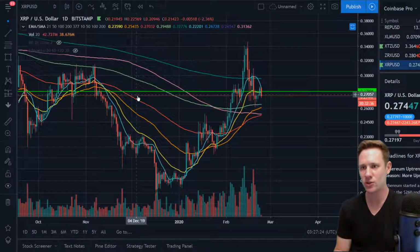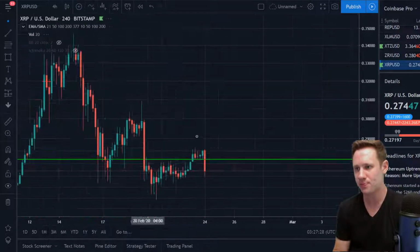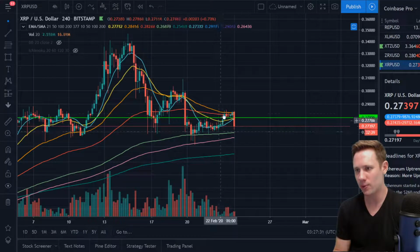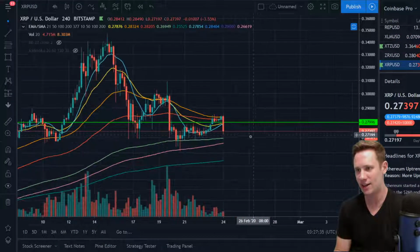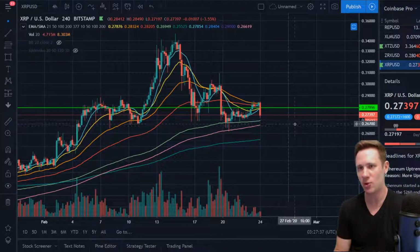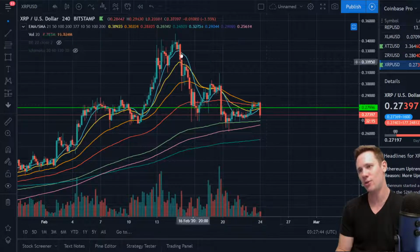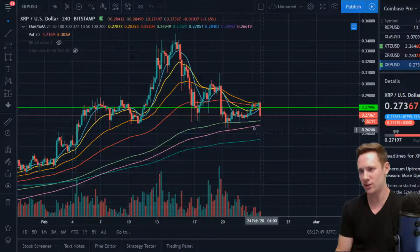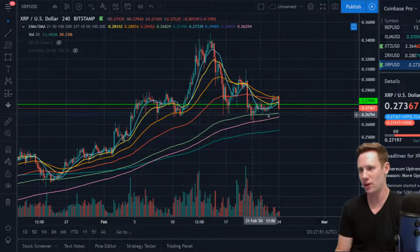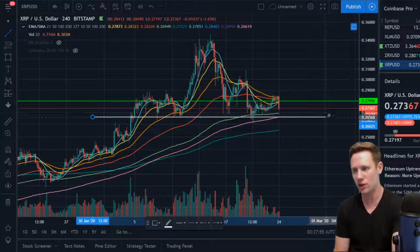Okay, XRP, moving along. XRP, we had this horizontal drawn out, and if I zoom into the 4-hour, we tried to get back above it, having trouble, and we're back beneath it again. You have the 200 EMA support coming in at almost 27 cents, but you also have these lower highs, so you're going to have to break this lower high trend as well, and you have your support here.